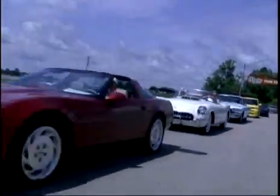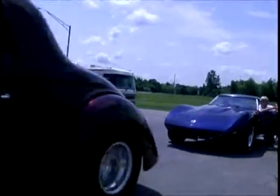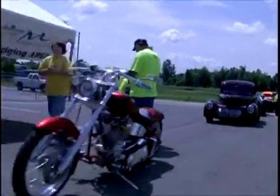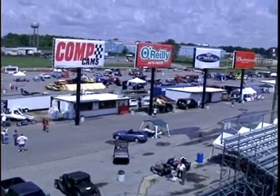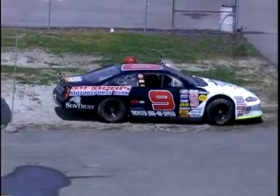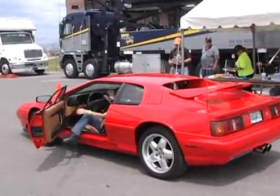Welcome to the Big M, one of Memphis's own car shows, held at Memphis Motorsports Park in Millington, Tennessee. Usually here at the Memphis Motorsports Park, it's all about racing, from NASCAR to NHRA, but this week it's all about beautiful rides.